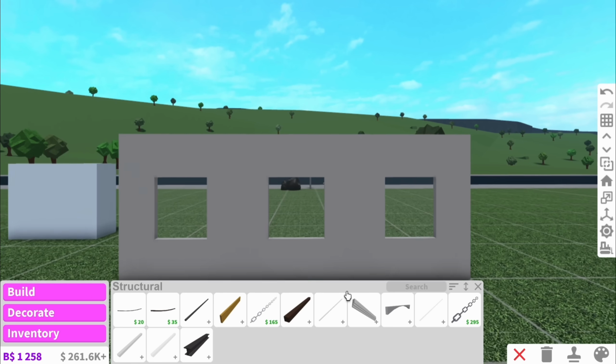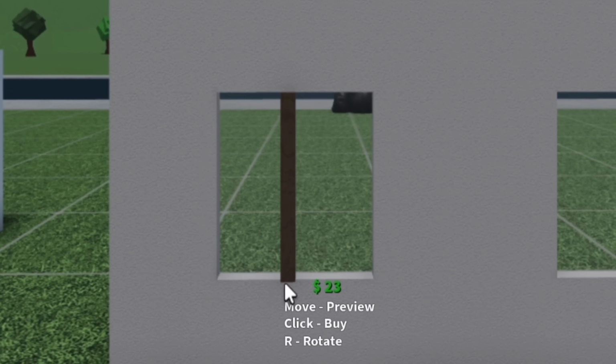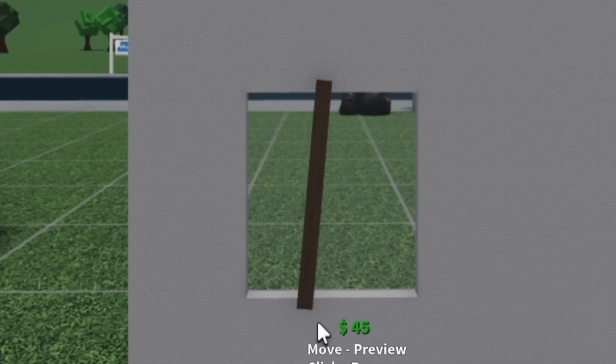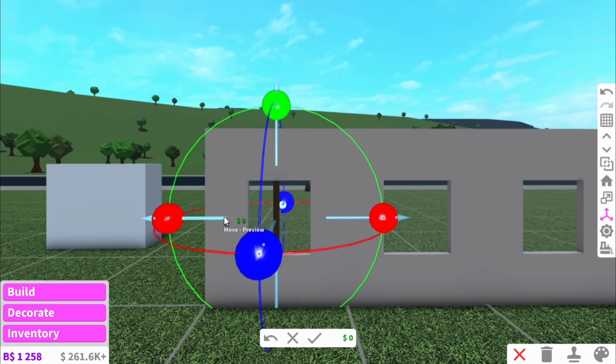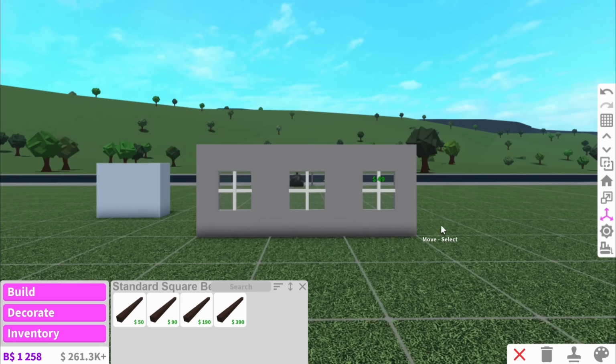Now, to stop these windows looking like it's from a spaceship or something, I'm going to add some structural beams in here. Oh no, it's not even. Please go in the middle. Maybe if we transform it. Oh yeah, there we go. What was life actually like before the transform tool? I don't even want to think about it.